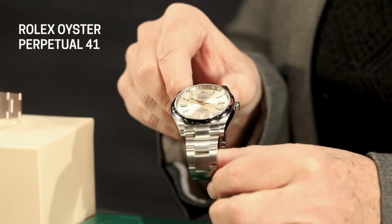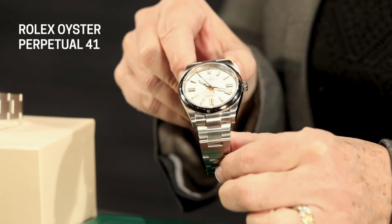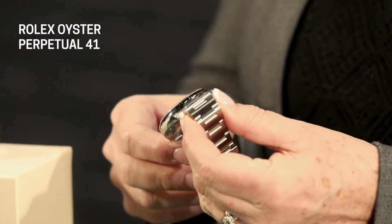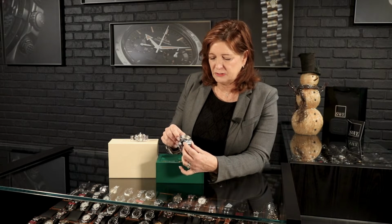We've already talked about how this style has changed very little over the last 60 years. But this one I have in my hand is the Oyster Perpetual 41. It wasn't introduced in this size until 2020. So something current, something that's been around a long time. That's what I love, again, about Rolex.